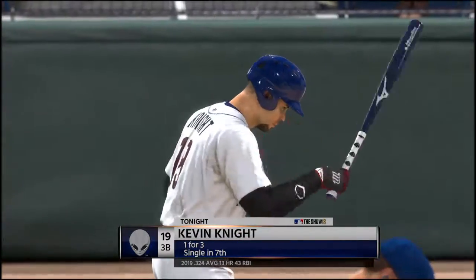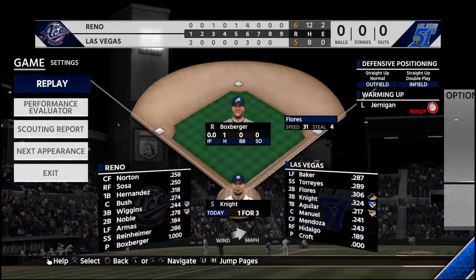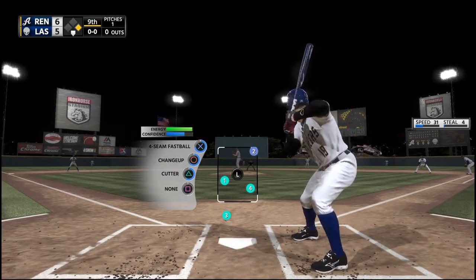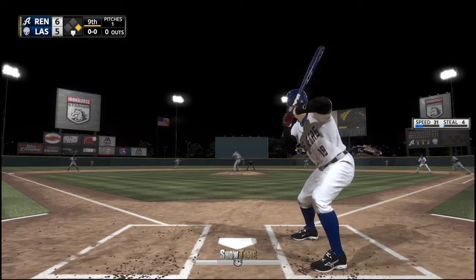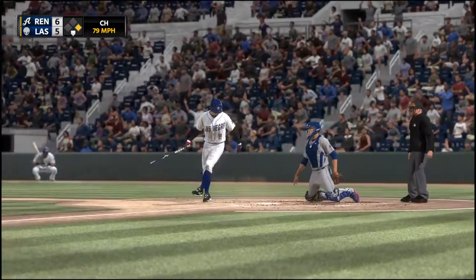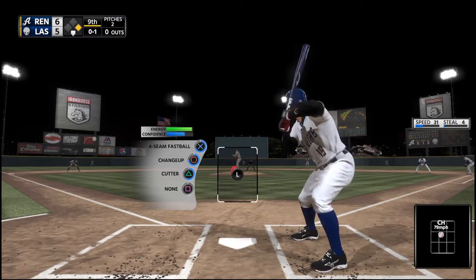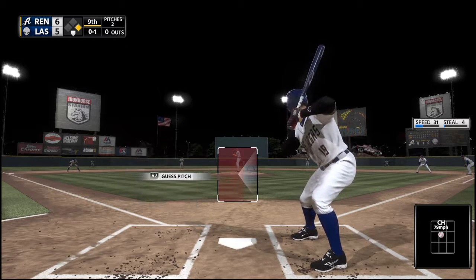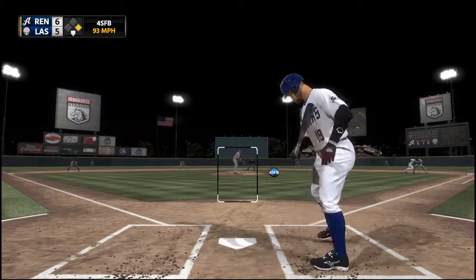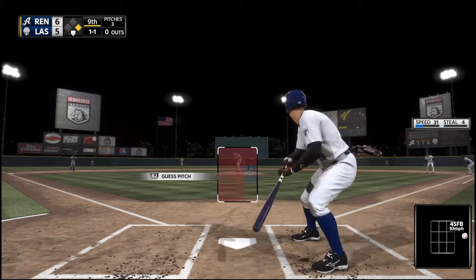Digging in and looking for more, Kevin Knight. He'll be looking for something he could drive into the gap and drive home that tying run from first. He's set, and the pitch. And he takes a pitch right down the middle. Here we go. No one better. And that misses, 1-1. Flores aboard here at first with nobody out.